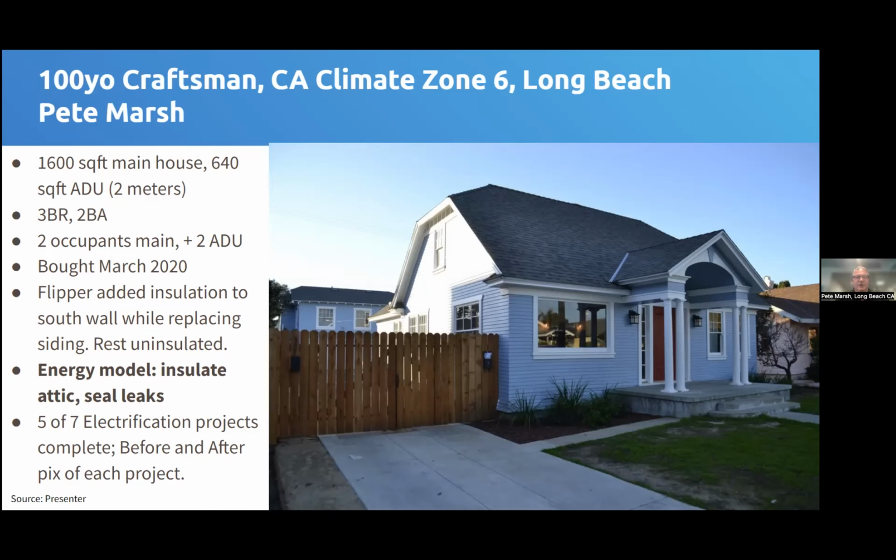It's my wife and I now. Our kids are out of the house, and we also have 2 tenants in the ADU. We've been in the house exactly 3 years. We bought in month 1 of the pandemic. We bought the house from a flipper who did add insulation to the south wall, which is the one you see sunlit behind the fence and gate here. That wall was deteriorated after 100 years by the sunlight, so they had to replace the siding. While they did that, they put insulation in. But that's the only place in the whole house where there's any insulation, and we'll talk a little bit about the challenges that brings to any energy project.